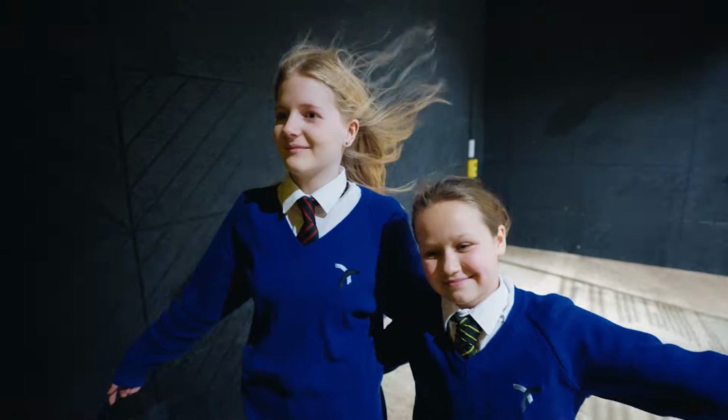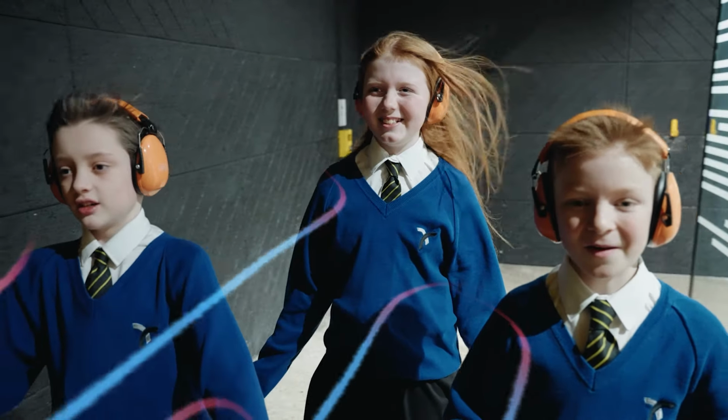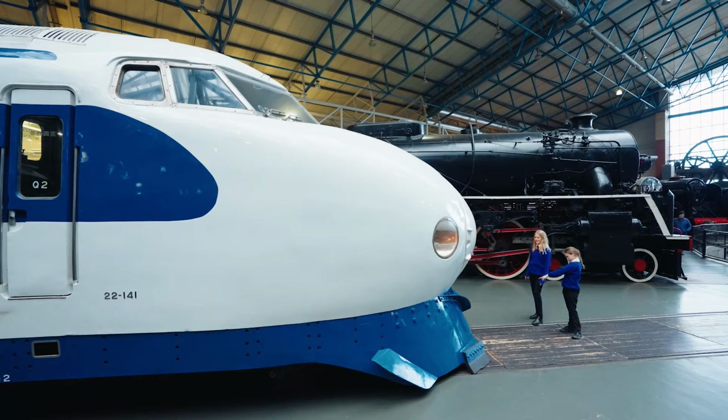Experiment in our human-sized wind tunnel. Does the air push against you more or less if you face into it? Or turn sideways, or make yourself narrow and pointy, like a diver, cyclist, or a Japanese bullet train?